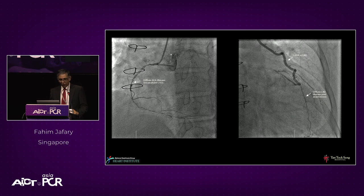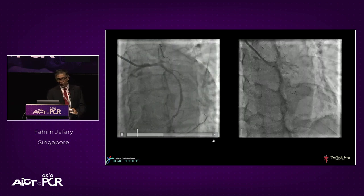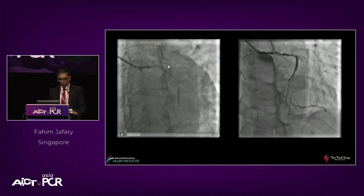And this is what the RCA looked like. We thought this was a recanalized kind of CTO. And that's what the LIMA to the LAD looked like. And there were no other grafts. This is what we thought was the culprit. And so you can see there is a circumflex lesion.